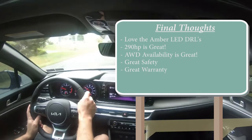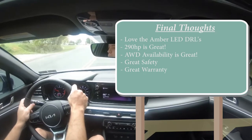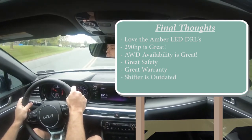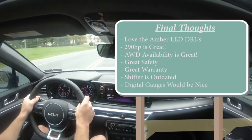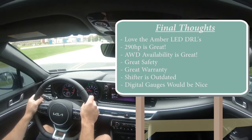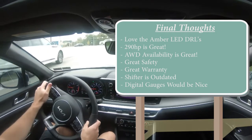As far as room for improvement goes, one of the things is the shifter. I feel like the shifter could be switched up a little bit as far as the top part of the shifter. I like the shift boot. I don't know, it just feels a little bit cheapy, I guess. And also, digital gauges would be wonderful on the K5. You get them on the Sonata, but you don't get it on the K5. That's really my only two room for improvements. Other than that, this car is quite wonderful in my personal opinion. It's kind of my style.